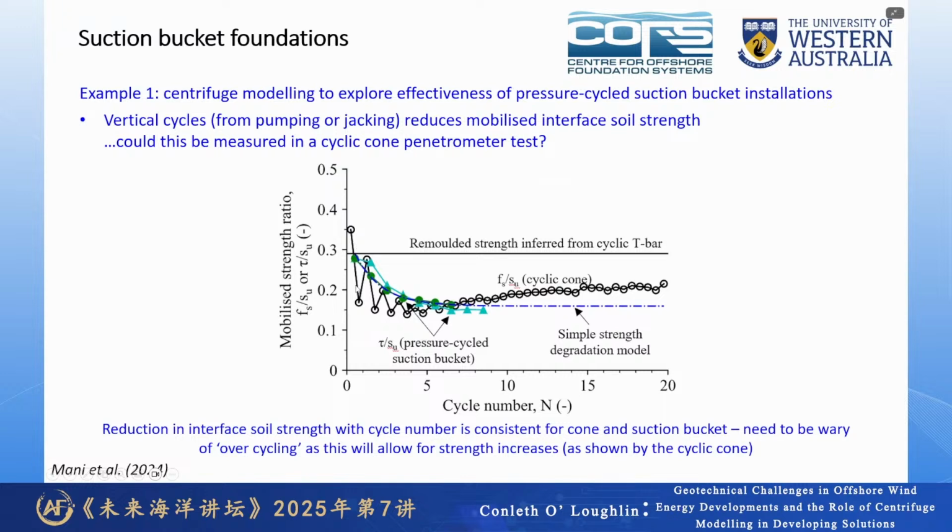And here we see this. So what are we plotting here? We've got pressure cycles from the suction bucket, which is the tau over Su term. And then we've got this other cyclic cone, which is just the sleeve friction divided by the Su. That's represented with these circles. And the other tests are pressure cycles, which are either, I think one of them is jacked and the other ones are from reversing the flow with the suction pump.